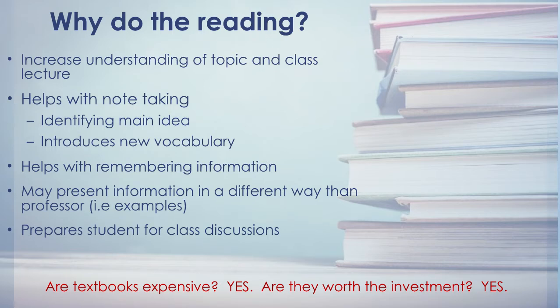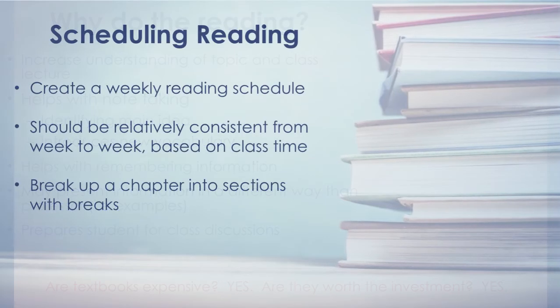It helps you with remembering information. In order to remember things, you need to be exposed to them in a lot of different ways and over multiple times. So the more that you're exposed to the information, the more apt you are to remember it. A textbook might present information in a different way than the professor, with different examples and so on. So you may find the textbook confusing and the professor's a lot better.